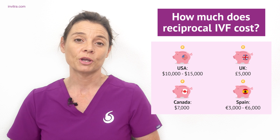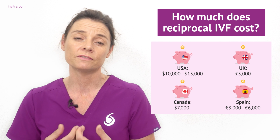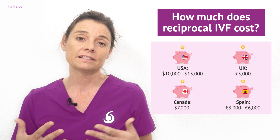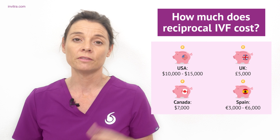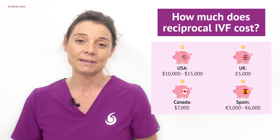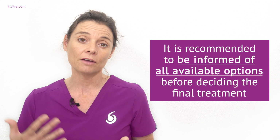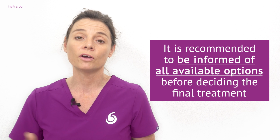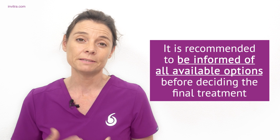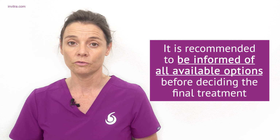Many people opt to come to Spain for their treatments in assisted reproduction, since it is a country which is very advanced in the field. And in Spain, an IVF cycle can cost between 3,000 and 6,000 euros. Again, costs of hormone medications are not included. Often, your clinic, if you are paying privately for this treatment, may have multi-cycle offers or further embryo transfer offers, so it is best to inform yourself with all the options available before you decide on your final treatment.